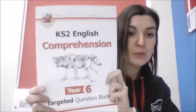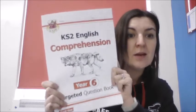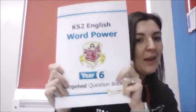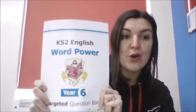Now for today's lesson you are going to need this comprehension book. Now this was the one that we had delivered in bubble closure and we've still got some text to do from there, so we're going to start with this one. So you need this for your literacy lesson today, but you also need out of your new pack the one that's called Word Power. Okay, so I'm going to go through the reading first.